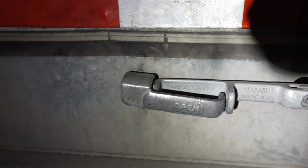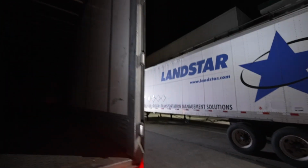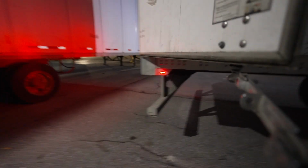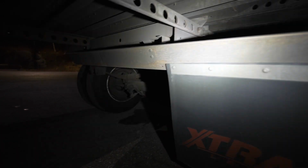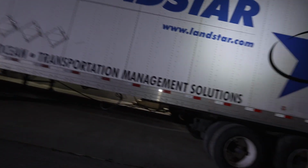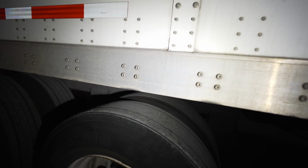Yeah, these doors work a little bit different on this trailer. This is an extra lease trailer. Yeah, but this whole bar here, this whole thing's gonna need to be replaced. All right, nothing I could do, because this trailer here is loaded with pallets. And the other one I just put in the door won't be unloaded till later today.